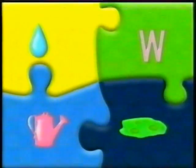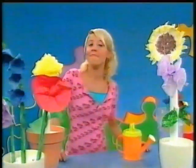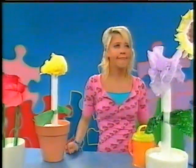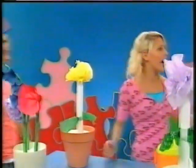What do all those things have in common? Did you recognise any of those shapes on the puzzle? I wonder if Liam and Patrick recognised any. Let's find out. Liam! Patrick!